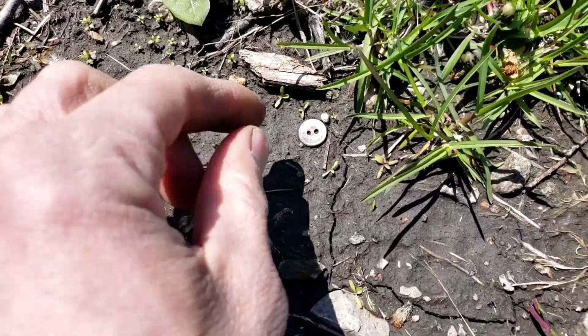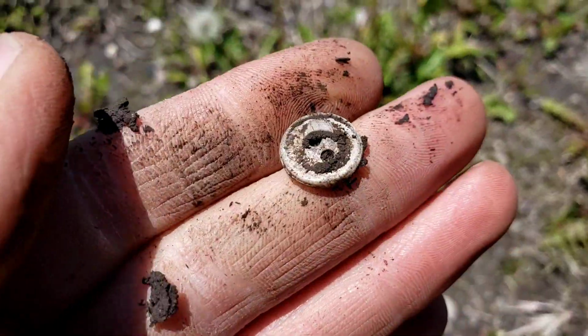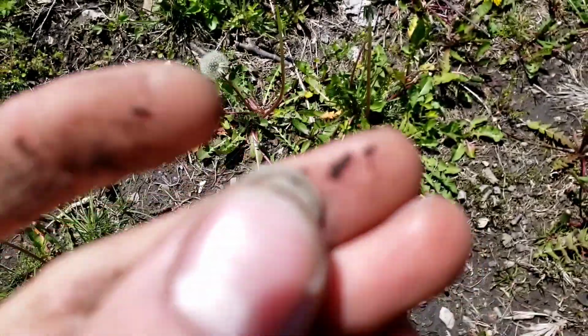Well, I don't know what it is with this lot and surface find buttons, because I have got yet another one. This one feels like another plastic one, like the first one that did not crumble. But that is a really cool find. I'll take it. It's definitely got some age to it. Let's see if we get something else.